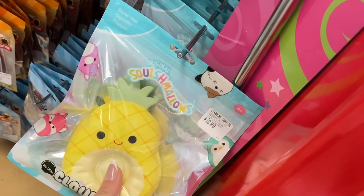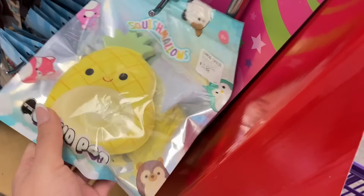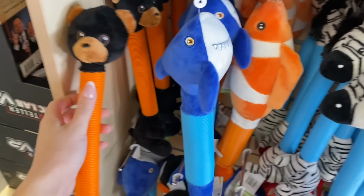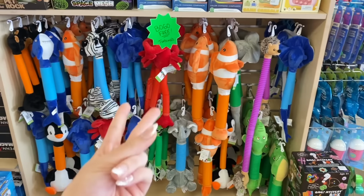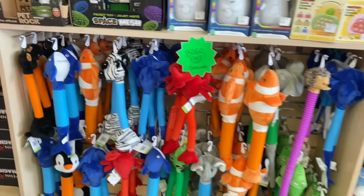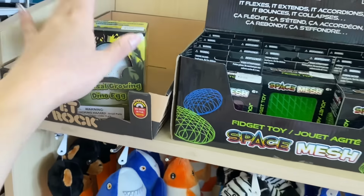Oh, these are so cute. They are Squishmallow Cloud Poppets. So they're essentially like Simple Dimples, but plushy and Squishmallow themed. Nothing really over here. Oh my gosh, I forgot about these things. The little pop tube pets. Yeah, none of them are going to count though, unless they had a chick or a bunny. Can't really get any. These give off summer vibes entirely. What's this egg? Colossal growing dino egg. Yeah, it's a dino egg, not a chick egg, but anytime I see an egg, I'm like, oh, Easter, but no, not really.